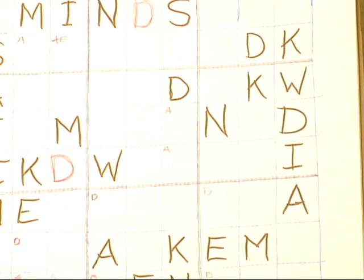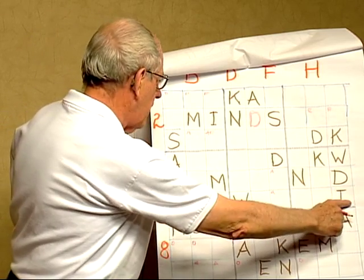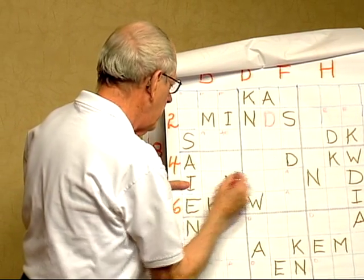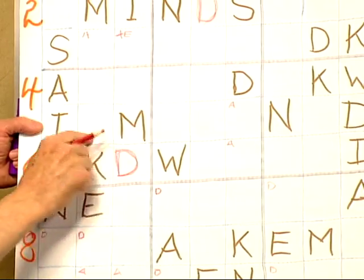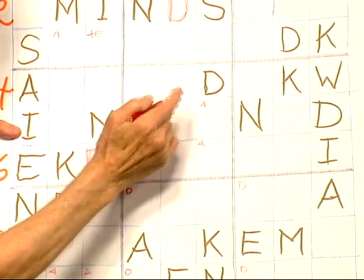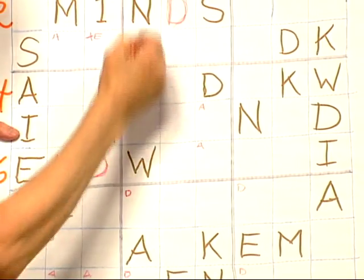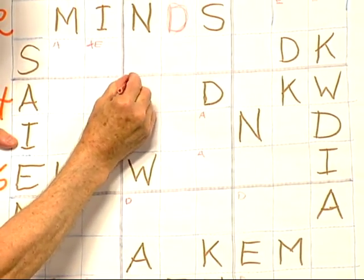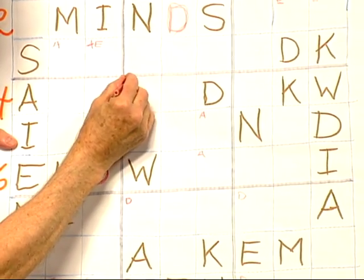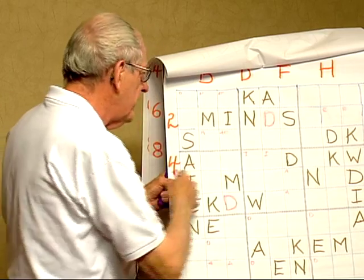We go to the next letter, I. Are there any I's? Yeah, here's an I and here's an I. So in the middle here, we finish this box with that I. This box is finished with that I. This box needs an I. It can only go in 2 places, these 2. Any other I's in those columns? No, so we put little helpers in. There we go. So now we've finished the middle.